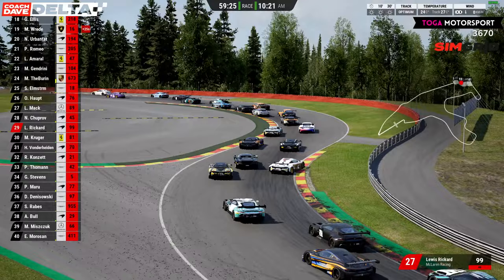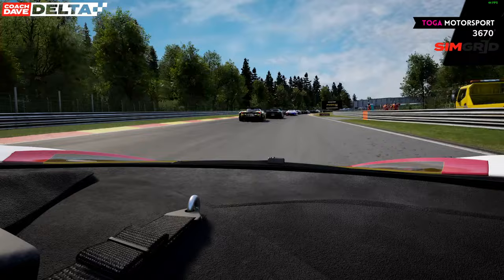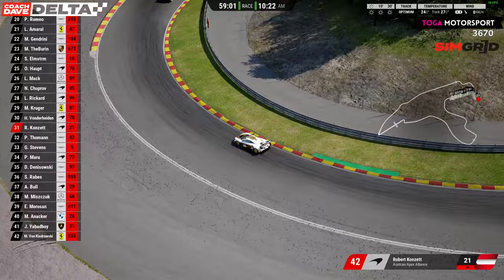Oh wow, that is a send and a half by Robert Consett. Let's take a look at that again. I don't want to say that he aimed for him, but it really looks like Consett here outbraked himself quite heavily, as he's now down in absolute bottom.